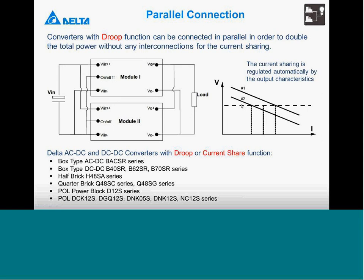That means when one converter is delivering more current than the other, its output voltage goes down immediately, and this means the other one will take over. The balance between the two happens over the output characteristics. Here are some DC-DC converters and also power supplies which use droop current sharing or active current sharing with an interaction.